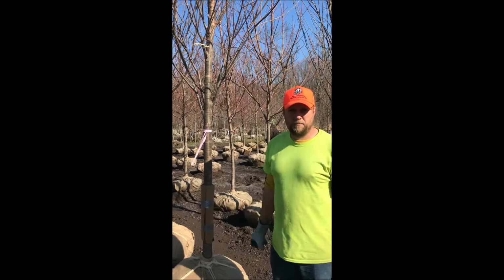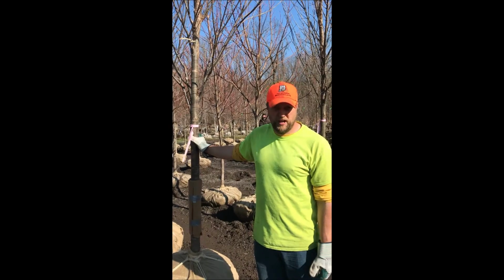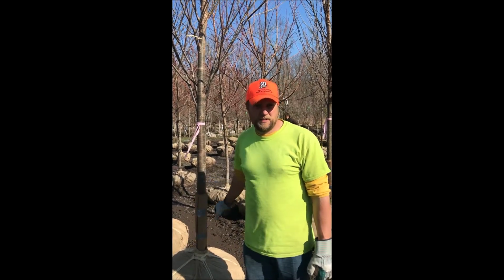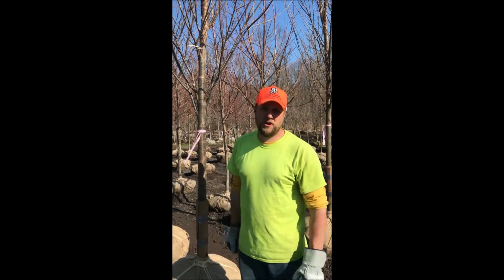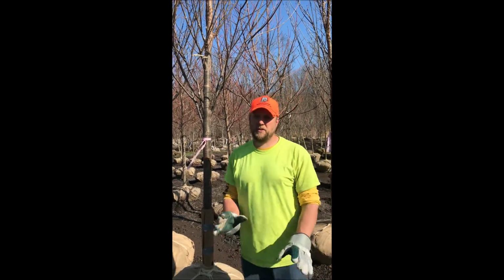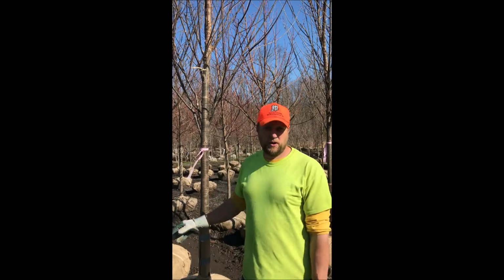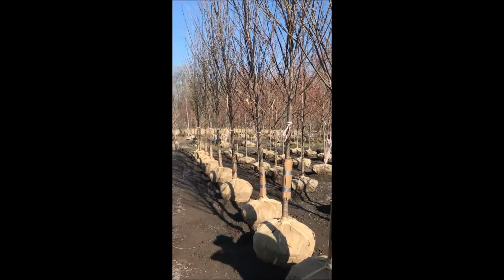But this is an elm, and this is a type of elm that has a claim to be resistant to the Dutch elm disease. I do not know where the genetic origin is, but the story I heard from them is that the reason they're called Princeton elms is that there was a line of elm trees in Princeton, New Jersey that did not die from the Dutch elm disease. And they never knew where it came from. They don't know where the genetic line was. But when they took cuttings off of these trees, and these grew, they were also resistant. They never got it. So that's where this stock comes from. That's the story behind it, or that's the story that I was told that I am telling to you.